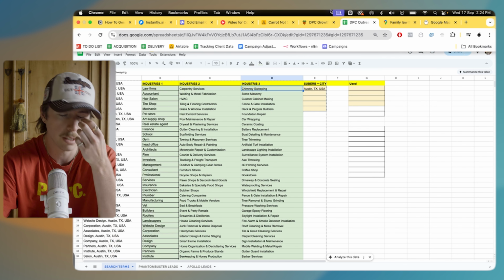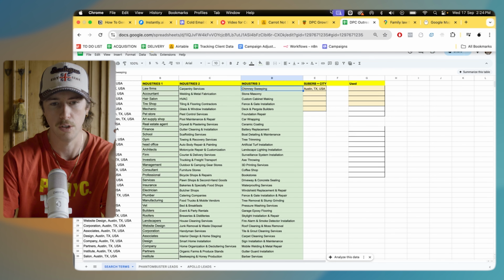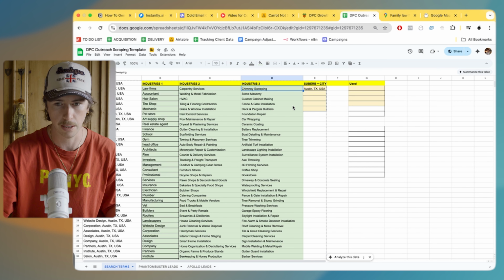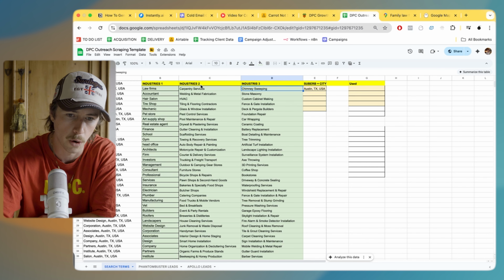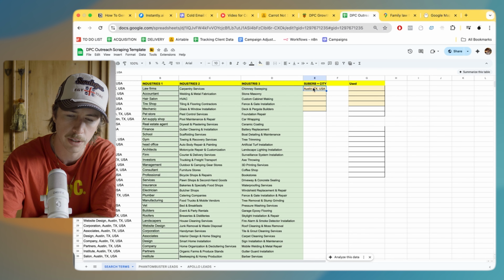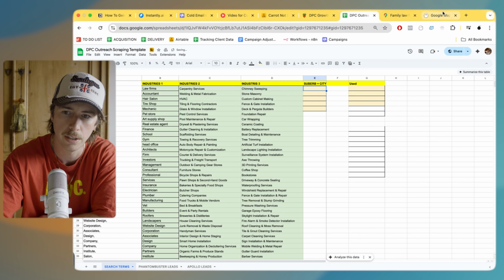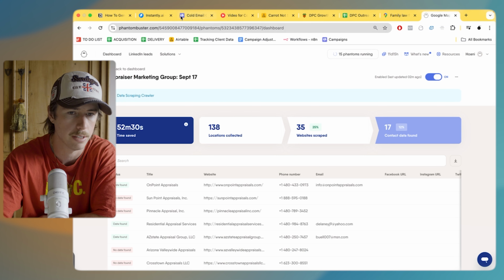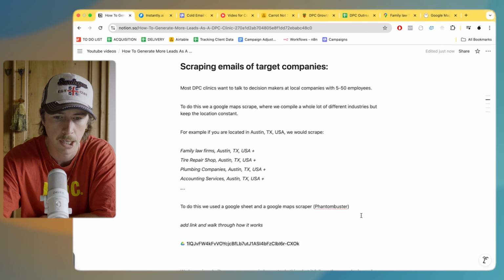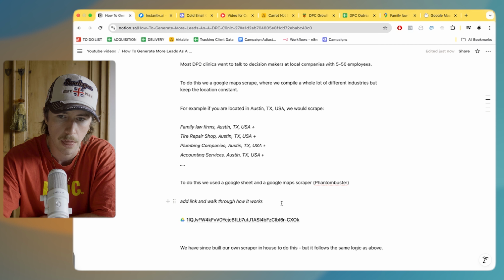We don't do them all at once because there's just issues where, if the client leaves after X amount of months and we've scraped all these things, we've spent money that we didn't need to spend. So you want to automate this in some way, and we use a mixture of Google Sheets and Phantom Buster to automate this, such that you can just put in your location, put it into here, and scrape them instead of going through manually, which will obviously take you literally days to do. So that is how we do that.